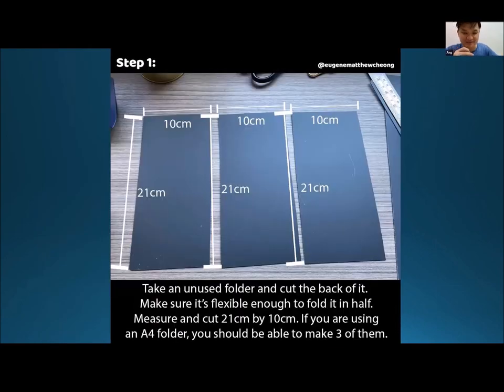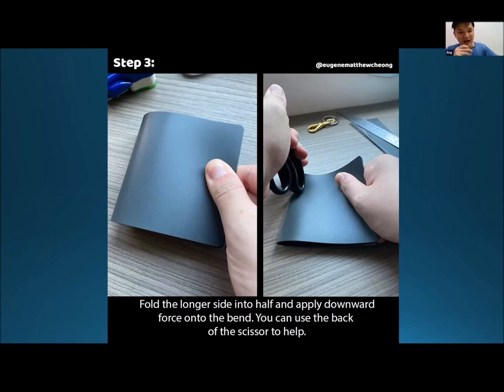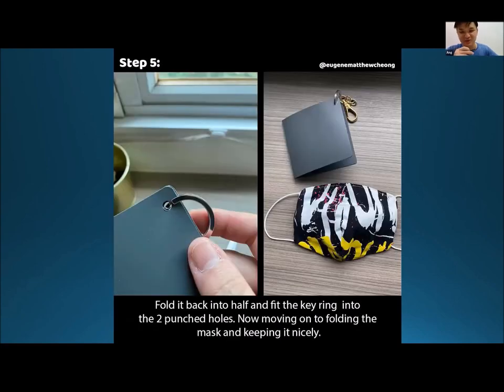we first cut out an unused folder. Usually it's the back of it, where it is strong enough but at the same time flexible. Then we round off the corners to make sure there are no sharp corners. After that, we fold it into half. Punch holes for a key ring. This step is optional. Insert the key ring into the holes. This is the most difficult step. I hope you are successful at this point. If not, later during HSB, you can continue.